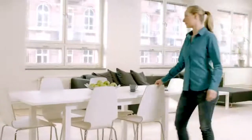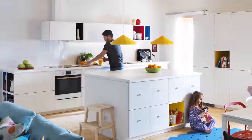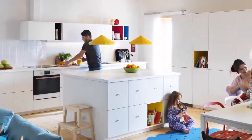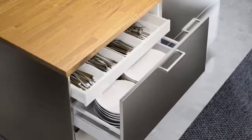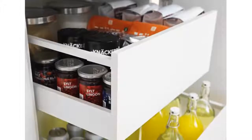A great kitchen not only looks good, it also solves some of those everyday problems, like how to fit all the stuff you have into the space you have. Here are some tips. Drawers have organizing superpowers. They turn airspace into storage space and let you create a home for every kitchen item.